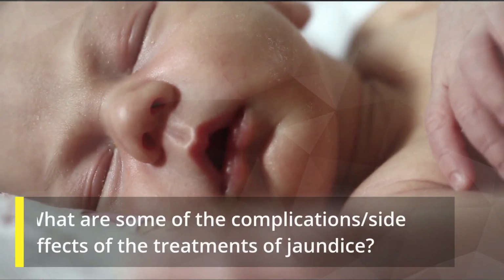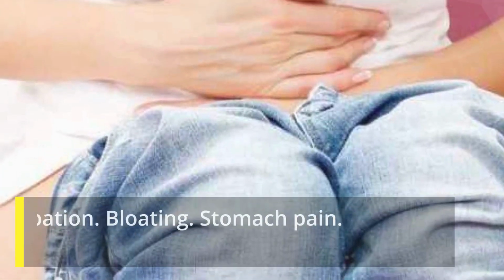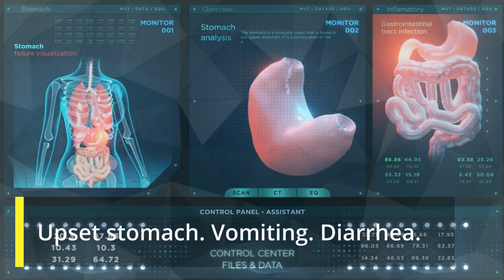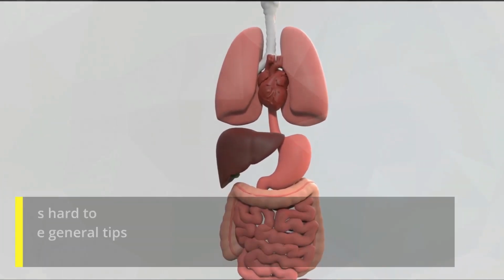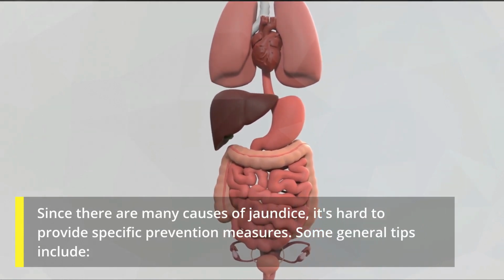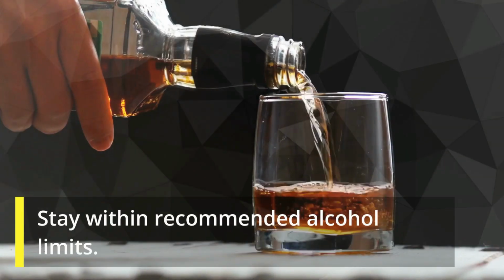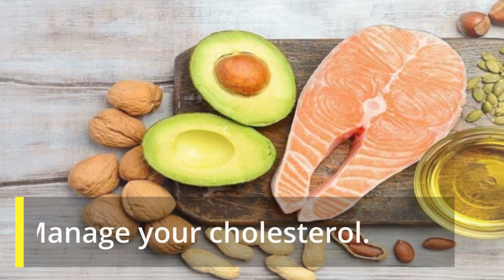What are some of the complications or side effects of the treatments of jaundice? Constipation, bloating, stomach pain, gas, upset stomach, vomiting, diarrhea. Can jaundice be prevented? Since there are many causes of jaundice, it's hard to provide specific prevention measures. Some general tips include: avoid hepatitis infection, stay within recommended alcohol limits, maintain a healthy weight, and manage your cholesterol.